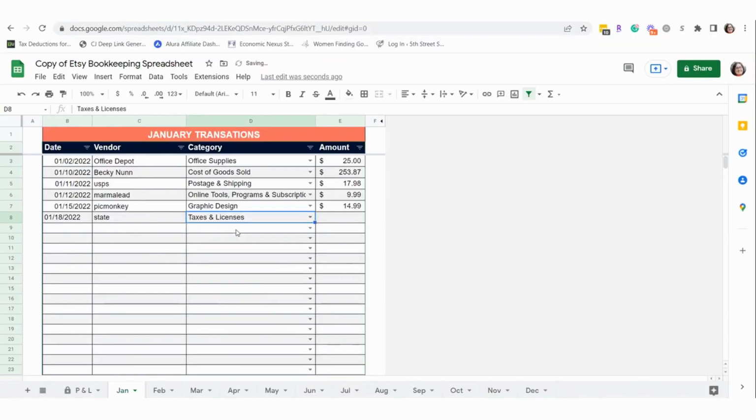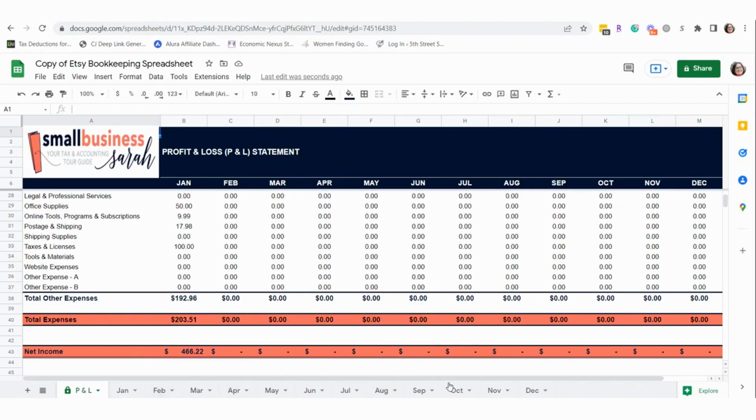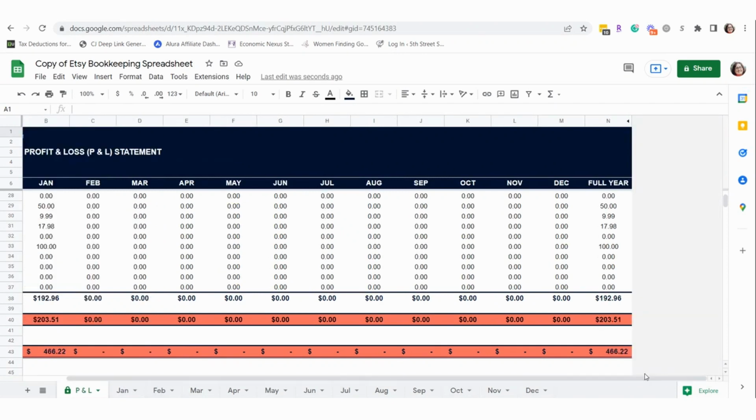And you'll know exactly then how to read the financial statements that it produces. You're going to input your expenses on a monthly basis, and you're going to input information directly from Etsy. And what that's going to do is the spreadsheet is going to generate a monthly profit and loss report for you. So income minus expenses gives you your net income or loss, your profit. And it's also going to tabulate that for the entire year.